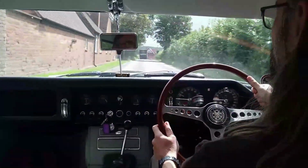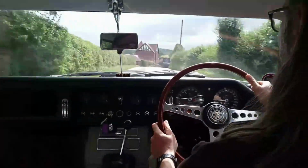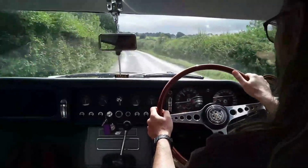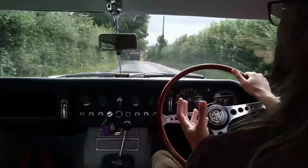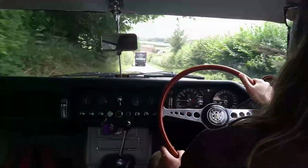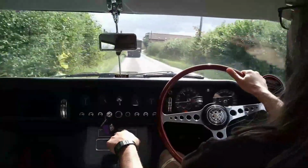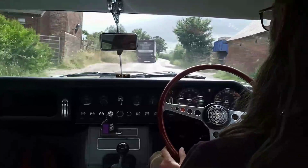So we won't get much of a run because of that truck, but that's what it's all about with the E-Types. It's that low down, dirty grunt of the XK engine. You don't ring these engines to the red line in every gear. It's simply not necessary. You just enjoy the considerable mid-range grunt. Well, you do until you get held up by other people.